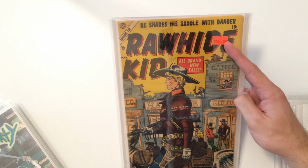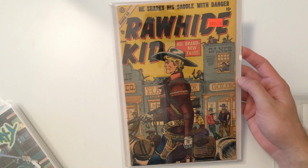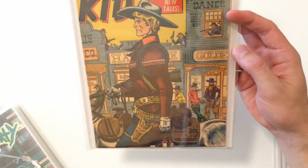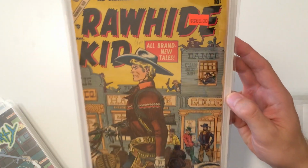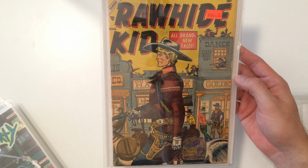This price tag is accurate, actually. I paid around $500 for it. So we'll see how it comes back. It does have a slight bit of Marvel chipping too, just like the Hulk we looked at. Not as bad though.